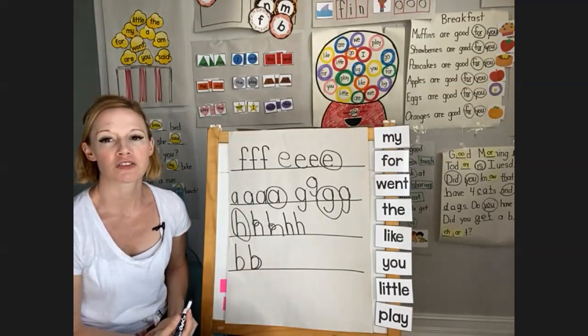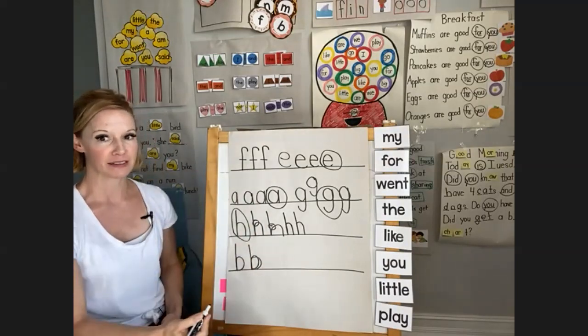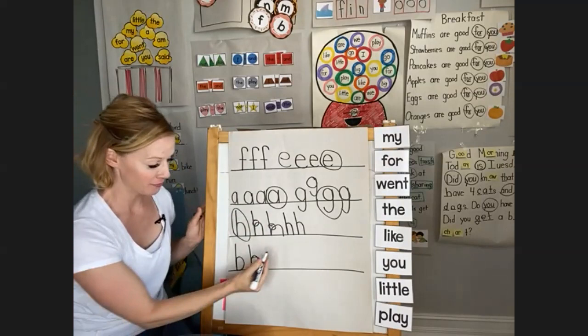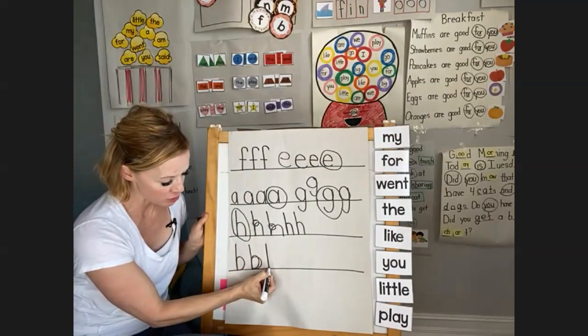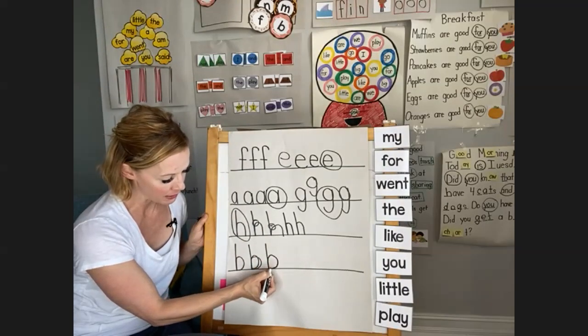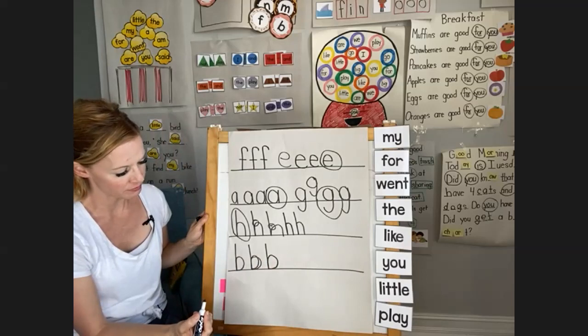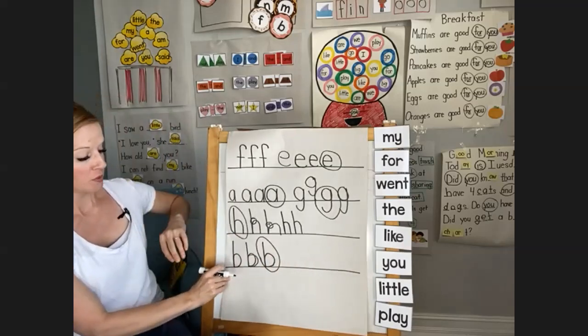Try it. Straight line down, touch the bottom line, come up and make a belly. All right. I'm going to try to do it better. Let's see. Straight line down, touch the bottom line, come up and make a belly. That's a little better. Okay, circle your best one. Let's move on to writer's workshop.